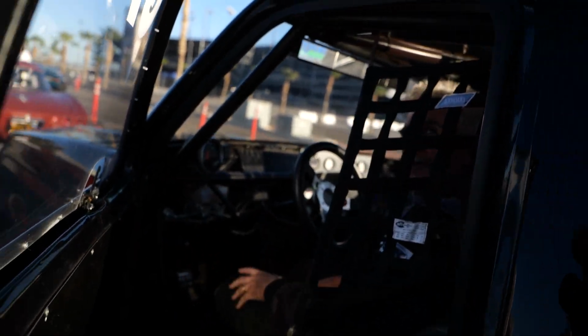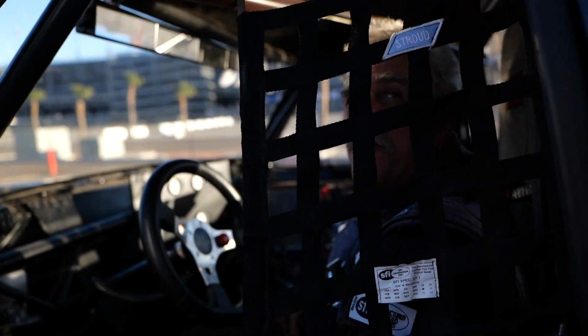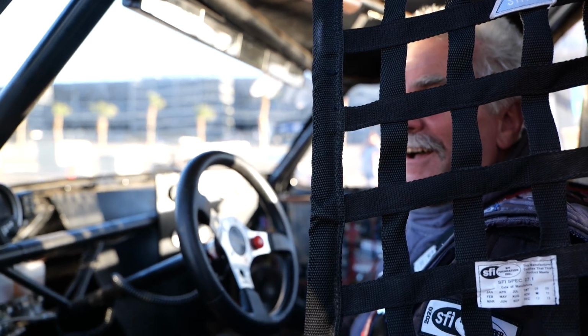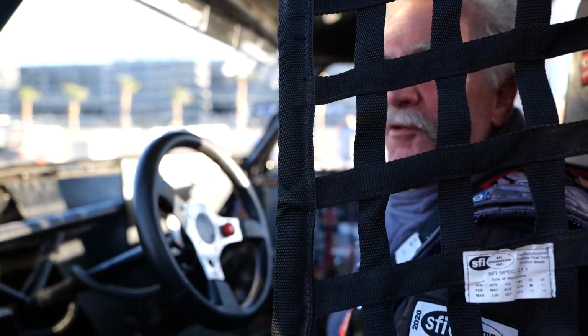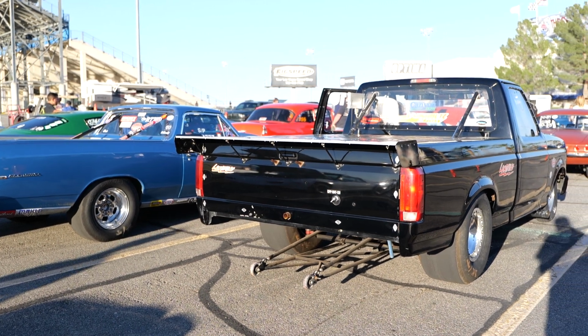Nice truck. Thanks. I take it it's not a work truck anymore. Not anymore. No. What made you want to build a truck? Actually, I bought this as a roller. I used to race a '94 Lightning that was street legal, and wanted something that was a little faster.